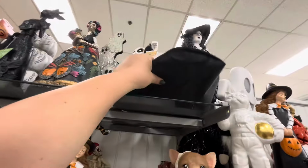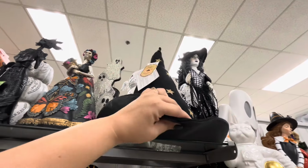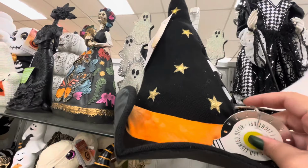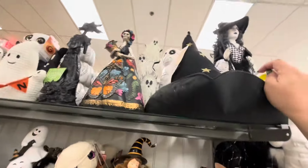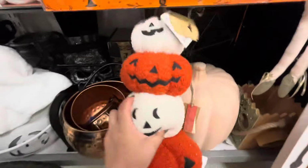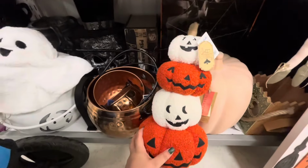All right, then they have this hat here. It's just like a decorative witch hat. Oh, it lights up. Wait, let's see. It is $20. Let's see what it does. Huh? From where does it light up? Oh, from the stars. From the stars it lights up. And then look, these are new, I think. Four stack plushy pumpkins. And these are $16.99.